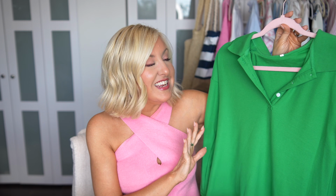I'm going to give this one a 9 out of 10 because I definitely think it is giving Tuckernuck designer inspired vibes at a really good price point.